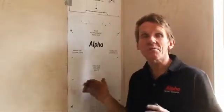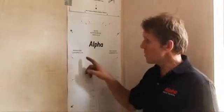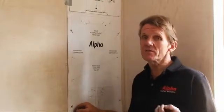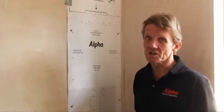Because we're using the Premier Pack fixing jig, we want to use these side fixings here, and the Premier Pack, as you'll see, will give us a few advantages in this installation.